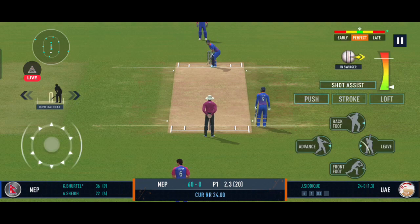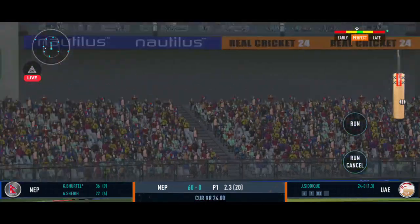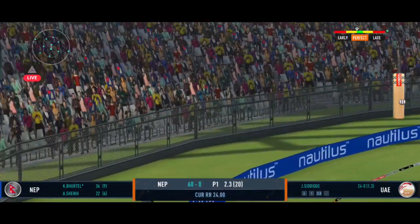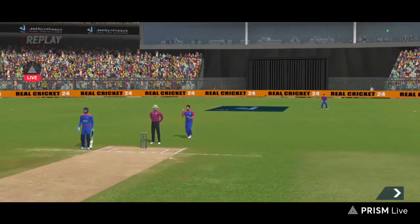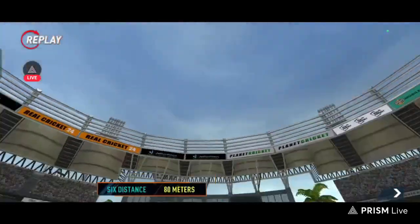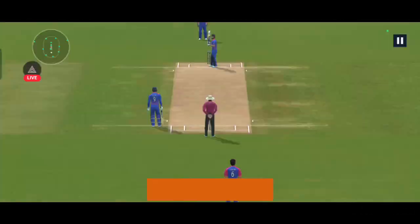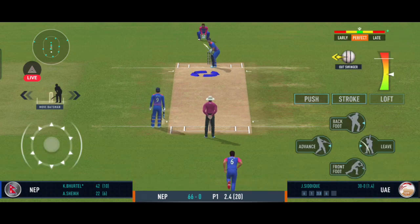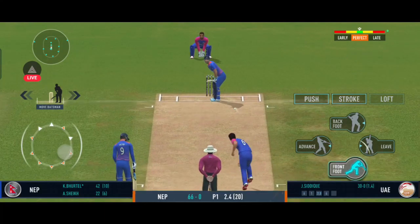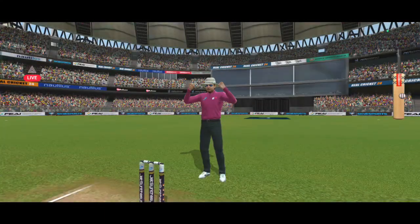The fitness level of the players today is something else. Wonderful to see them run like that. Tremendous hit this. That's a crowd catcher. That's a six. That was a brilliant shot. Perfectly executed. Very well struck. Nobody's going to get that unless in the crowd.